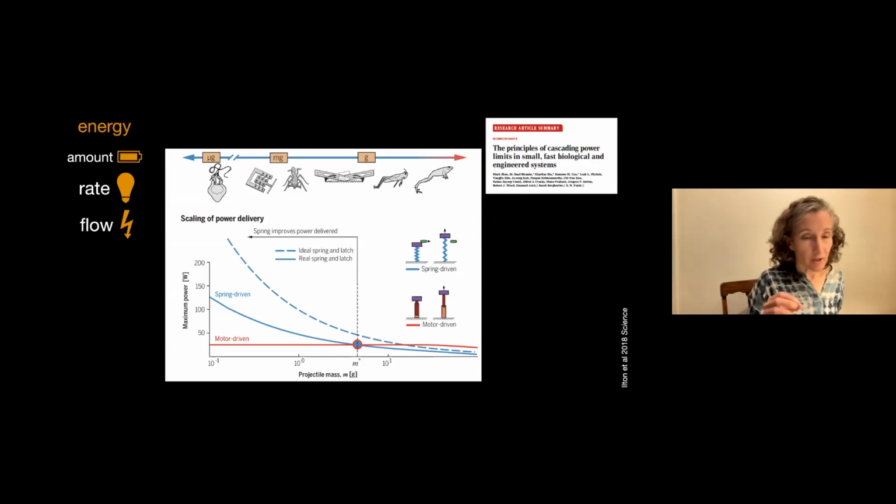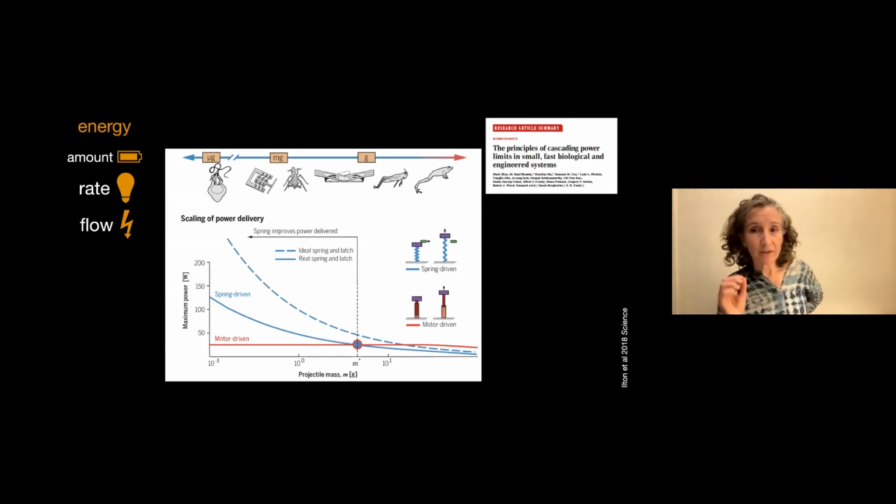But this framework revolved around doing a few funny little things in physics. It required basically looking at the fact that these systems are small in biology. They're all small in order to get incredibly high rate energy release. And they're all driven by preloaded springs. The springs themselves are pushing and generating the motion, not the underlying motor or the underlying muscle.